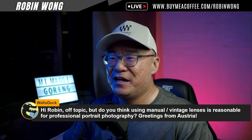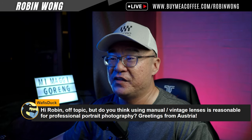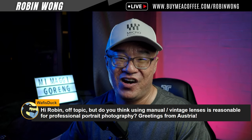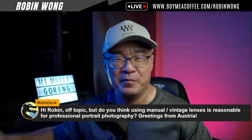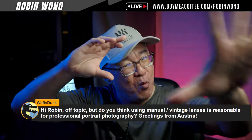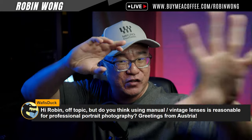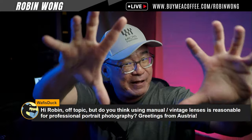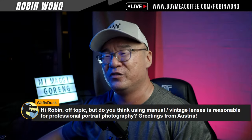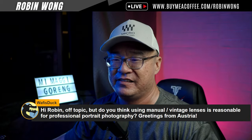Wafis Duck says, hi Robin, off topic, but do you think using manual vintage lenses is reasonable for professional portrait photography? Greetings from Austria. Depends on how patient your clients are. My clients will not wait for me to say, please hold it there, just a little bit more, don't move your eyes. If you move just by 1 millimeter, you'll be out of focus. My clients don't have that patience, so autofocus is the way to go. But if your clients are saints, then, of course, vintage lenses.